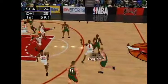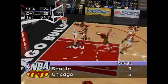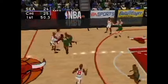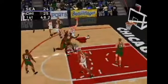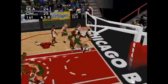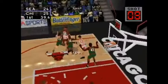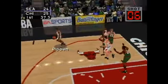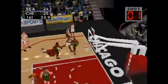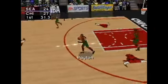1 minute to go in the first quarter. Payton to Baker. Bulls pick off the bad pass. Harper to Pippen. From the left side to Longley. To Harper. To Longley. From the post to Harper. Pippen gets the ball. Pass to Harper. Passes it to Pippen. To Harper. Puts up the J. Nothing but net. Bulls are winning by three.